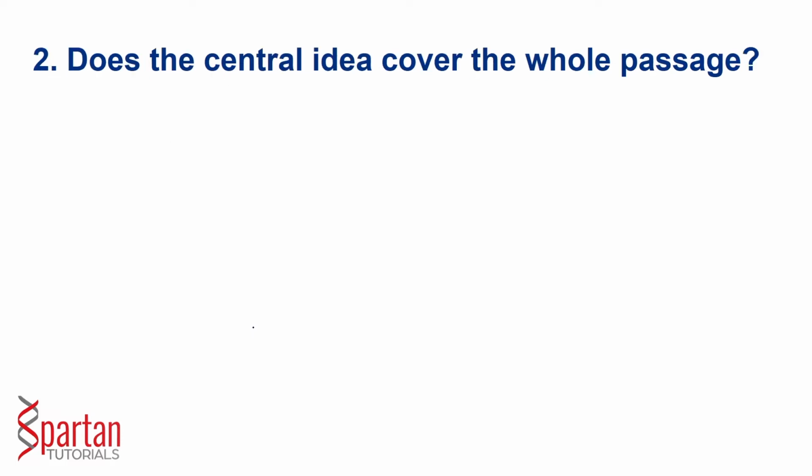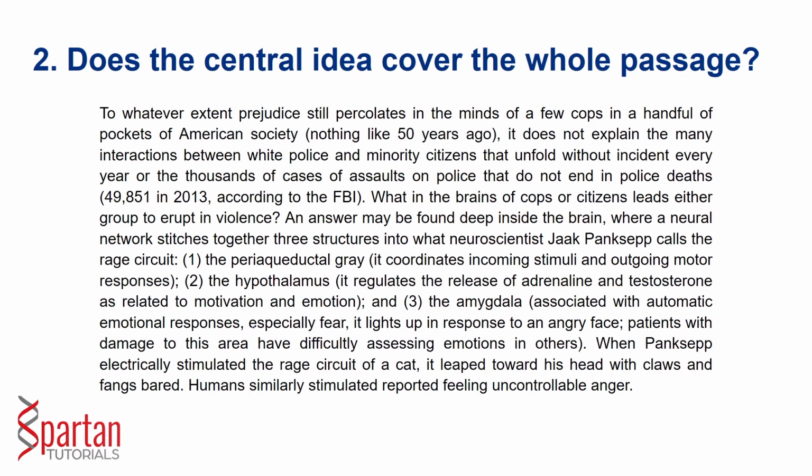Strategy number 2. Does the central idea cover the whole passage? This is an important sanity check that you should do. Whenever you are worried about whether you got the central idea right, ask yourself, does it cover the whole passage or does it cover only a few sentences in the passage? Let's look at this passage.